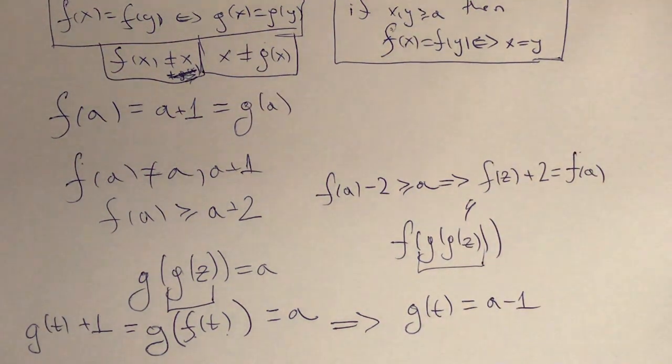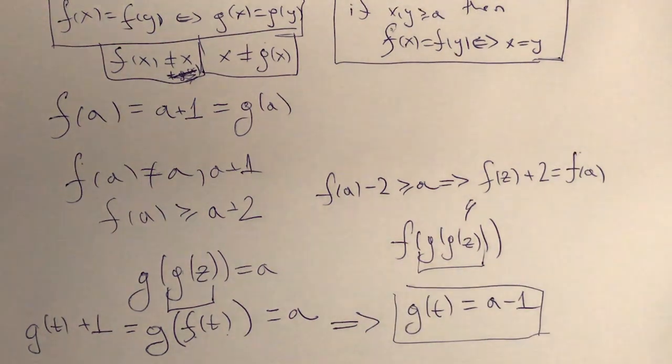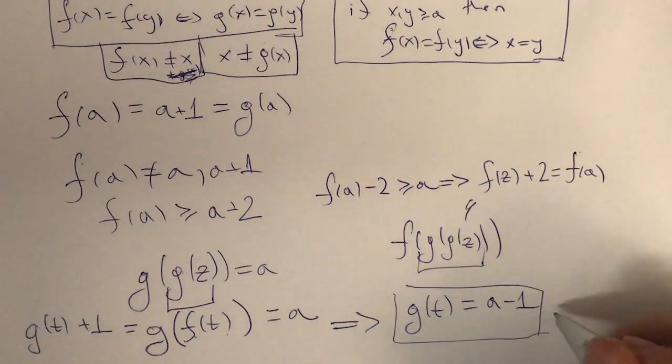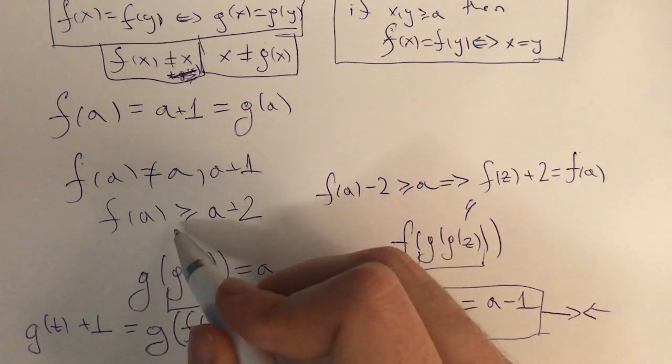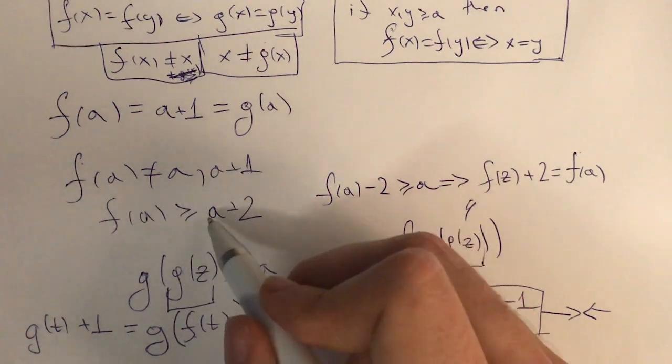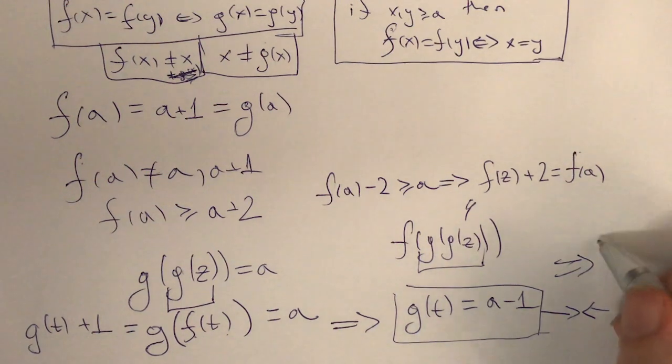Now this is absurd because we assumed that a was the smallest member of the image of g and f. And this here is a contradiction, which means that f of a isn't greater than or equal to a plus 2, and because it's not equal to a, this implies that f of a is equal to a plus 1.